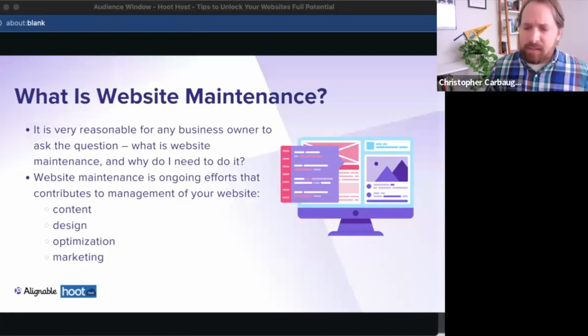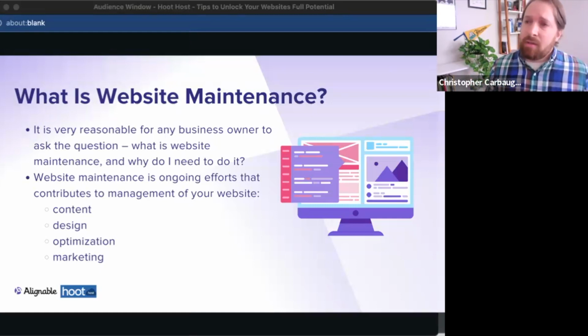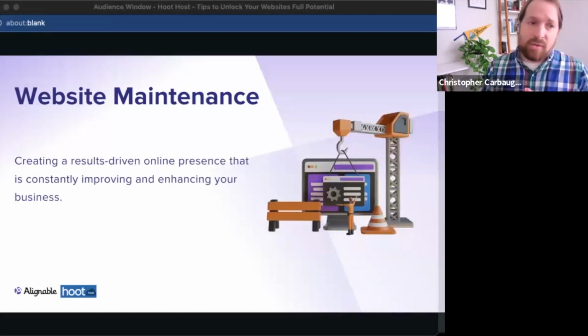It's really reasonable for any business owner to ask, what are the aspects of website maintenance and management? What are the processes that I should be thinking about, keeping top of mind, and constantly working towards to improve the content, design, and optimization of my website? And how do all of those things play into the marketing of my overall business? So, website maintenance and management is ongoing efforts to continuously improve your website, optimize it, and find the shortcomings that you may be experiencing and overcome them.